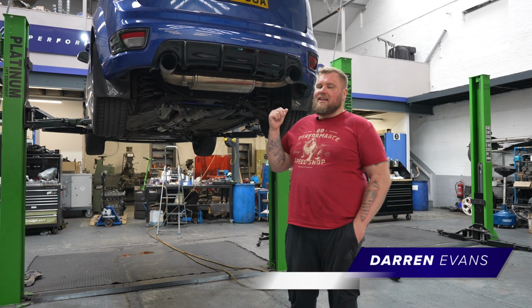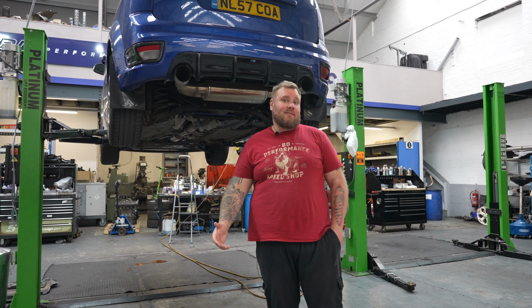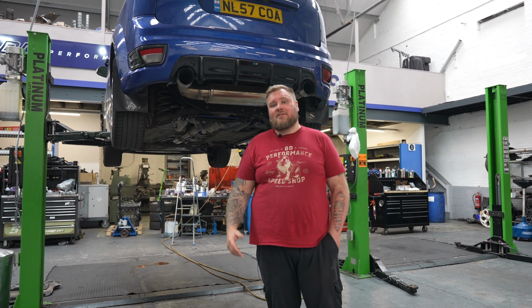Right guys, so that's the 4-wheel drive or all-wheel drive Focus ST back at the unit. We're just going to give it a bit of a check over, but from the initial kind of appraisal outside, the car's in really good nick, exactly as Dean described it.